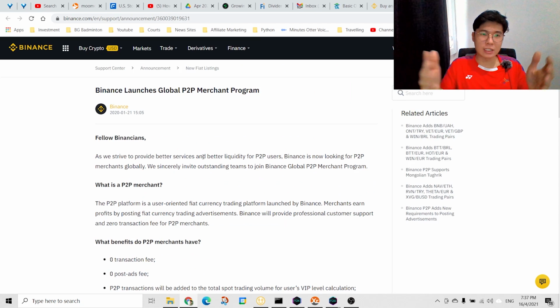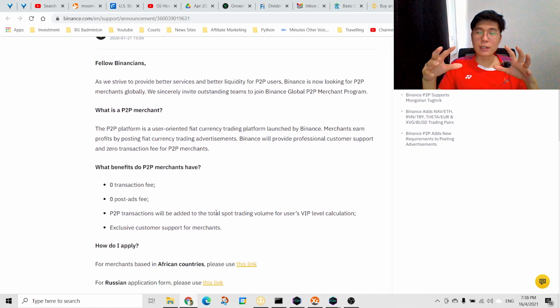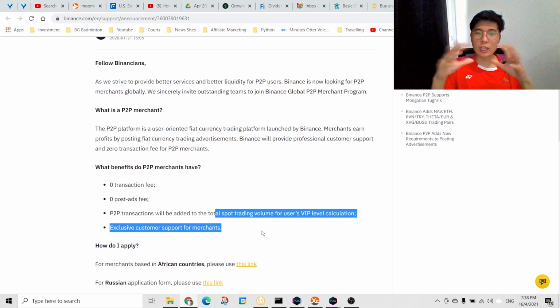So if you go to this side, you can see they launched their global peer-to-peer merchant program, and the reason being is that in the past there were a lot of scams, and also the success rates are very low. So that's why Binance wanted to improve the peer-to-peer security and experience. So that's why they created this merchant program.